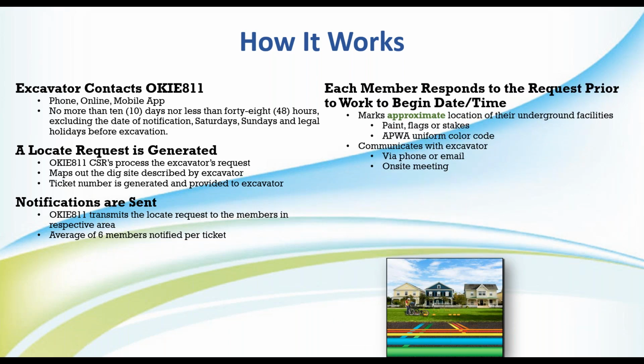So what happens then? Our members are going to respond to that locate request prior to the work to begin date and time. They're going to mark the approximate location of their underground facilities. They're going to use paint, flags, or stakes. They're going to use the APWA Uniform Color Code, which I'll discuss here in just a moment. And they're going to communicate by positive response back out to the excavator by phone or email, or if necessary, an on-site meeting.